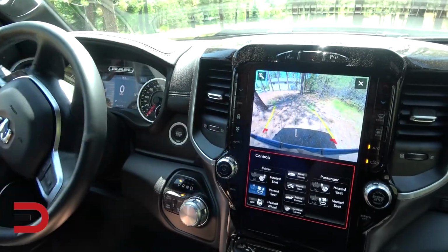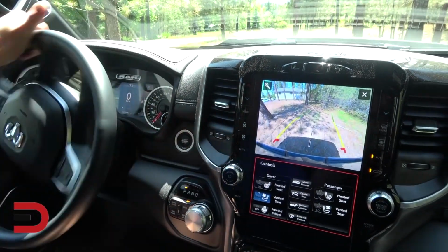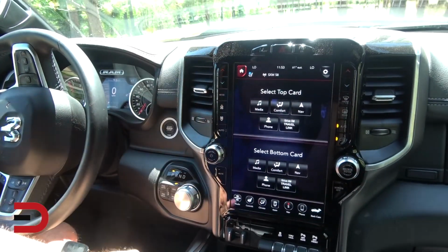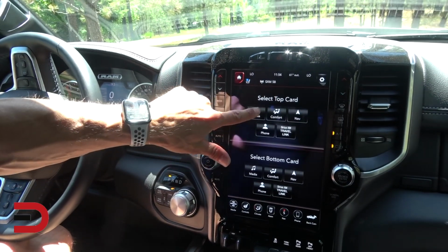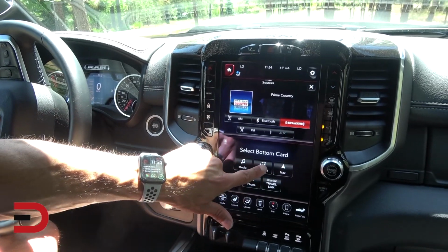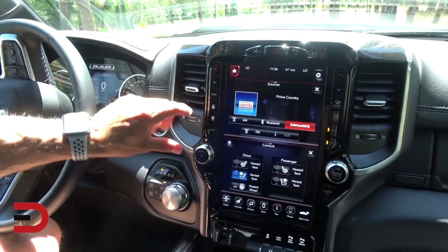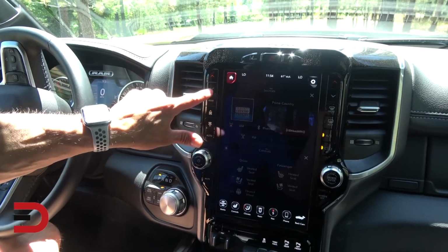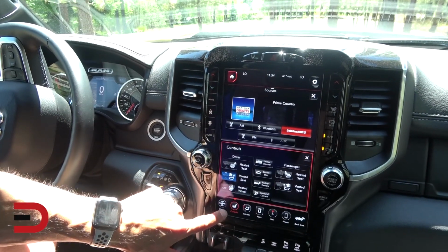Turn the wheel, and the lines turn too, so guide you into parking spots or back into a boat or a trailer. The screen here has two different sections. You can select what you want in the top screen. I'll just press media here, and then down below, I'm gonna pick the climate control. Now these climate controls are also on the sides. You've got real buttons to press in. Here's a fan, for example, or turn the heat down. But you also have it down here if you want. There's the climate control there.